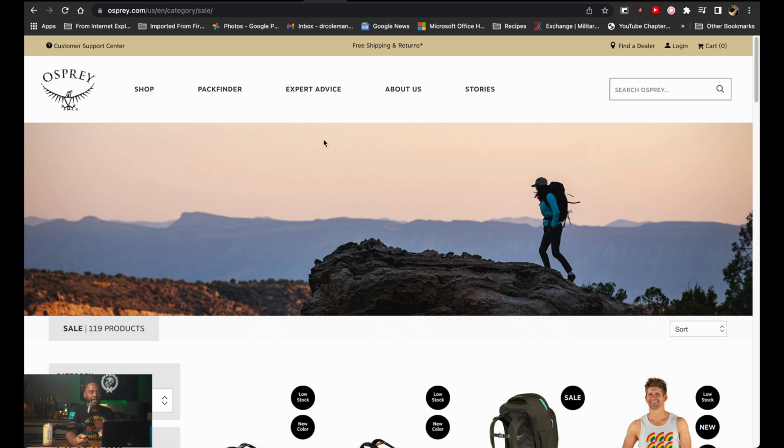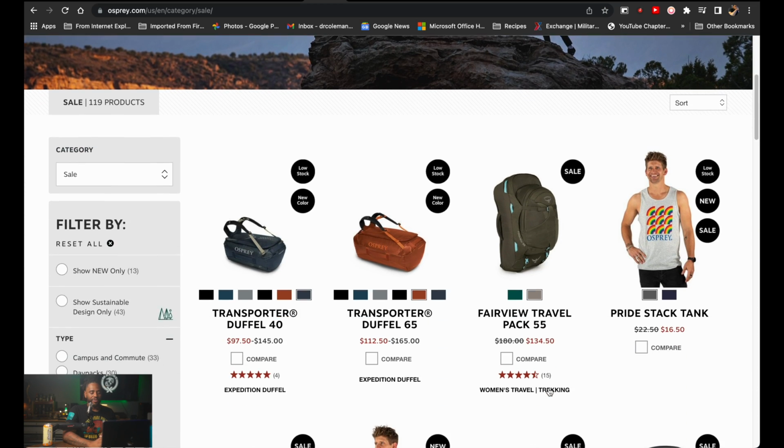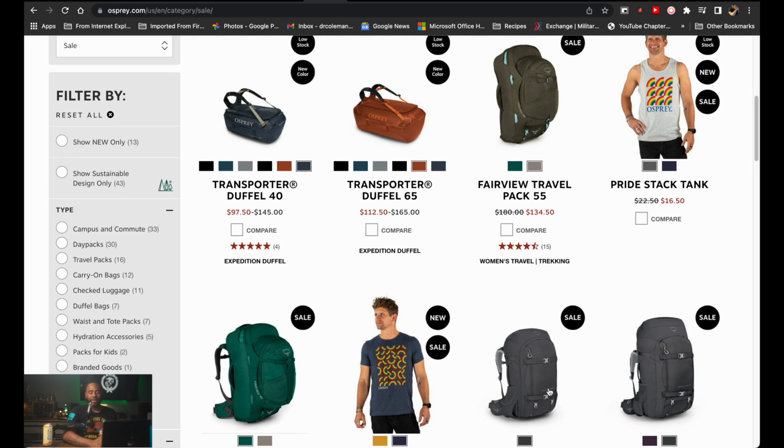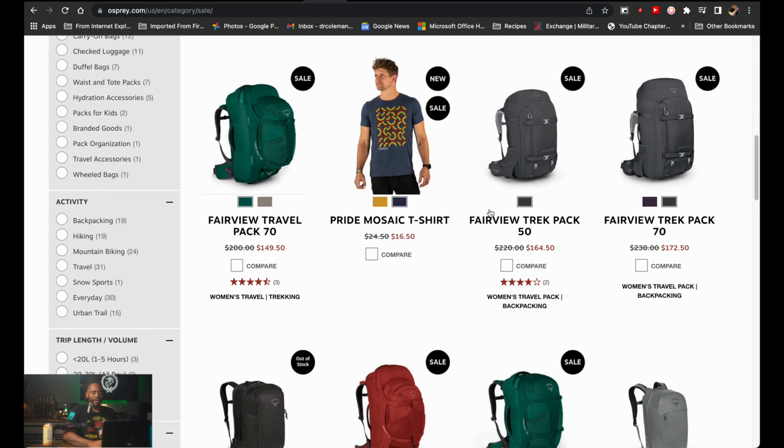Next, we have Osprey. Now, Osprey, they're known for their bags, but they have all sorts of other stuff as well. So if you want to go to Osprey, they have a lot of good deals right now. I think they're getting up to 40% off on their end of summer sale, which is kind of their Labor Day sale. You click on that, all sorts of items that are up to 40% off. They're already listed, no need to put any additional codes in. If you've always been looking for that more day hiker type of bag, shirts, gear, apparel, make sure you check them out as well.